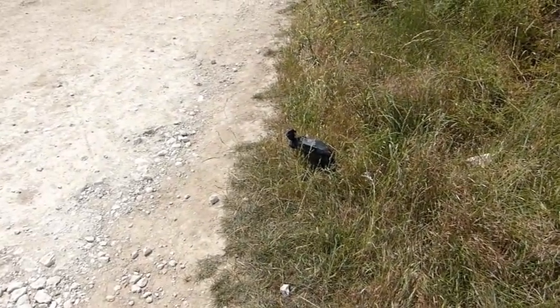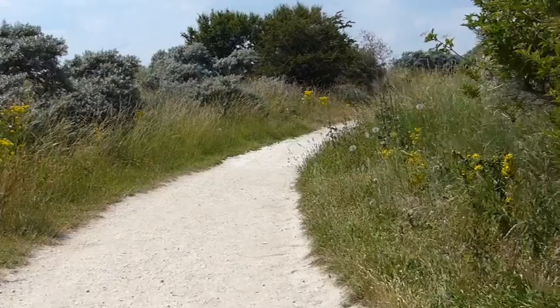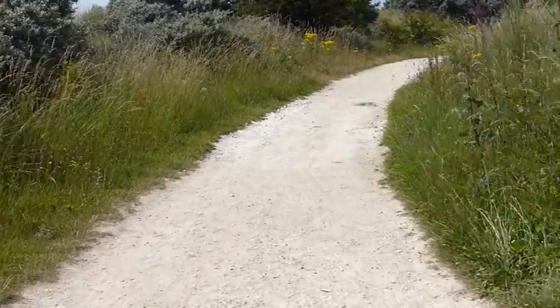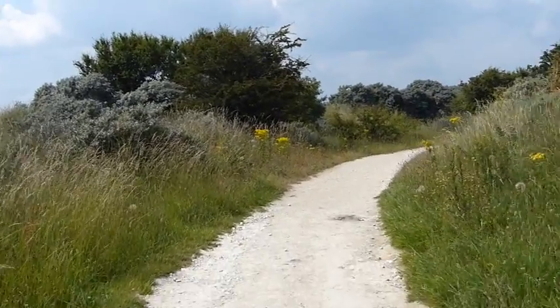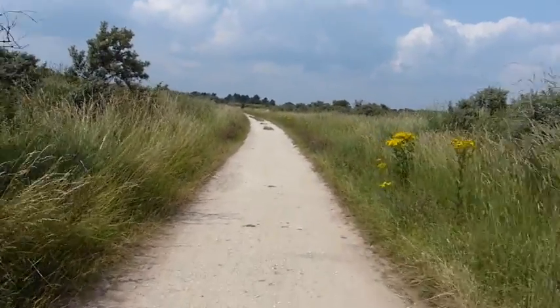That's annoying. Doggy bags. Take the dogs for a walk, pick it up, put it in a black bag and just leave it at the side. Why don't they take the damn things home with them, or in a special bin which is further up on this path? It doesn't take a lot of work.